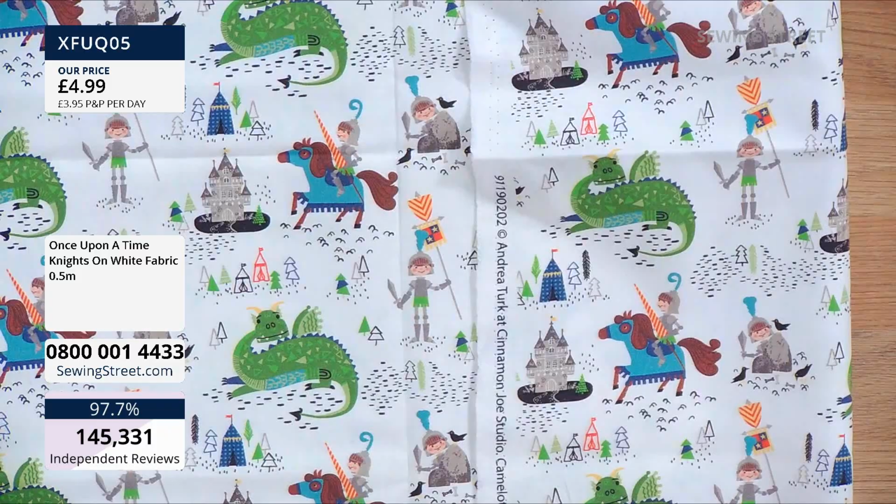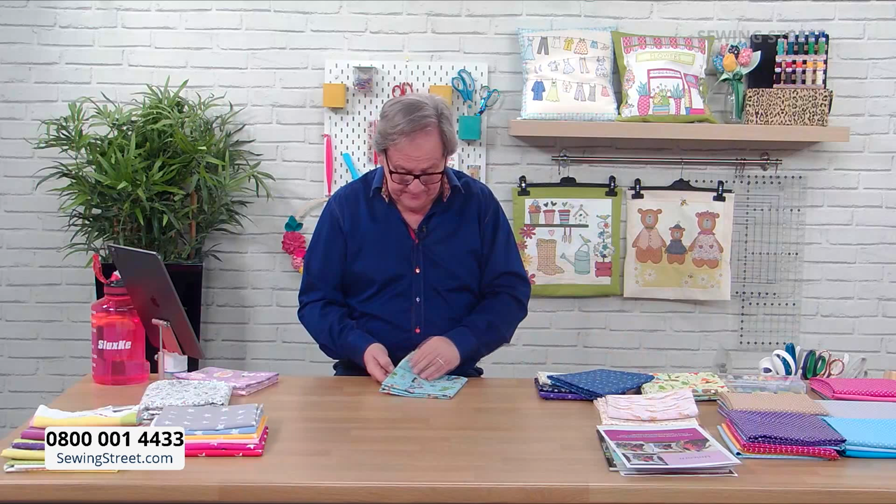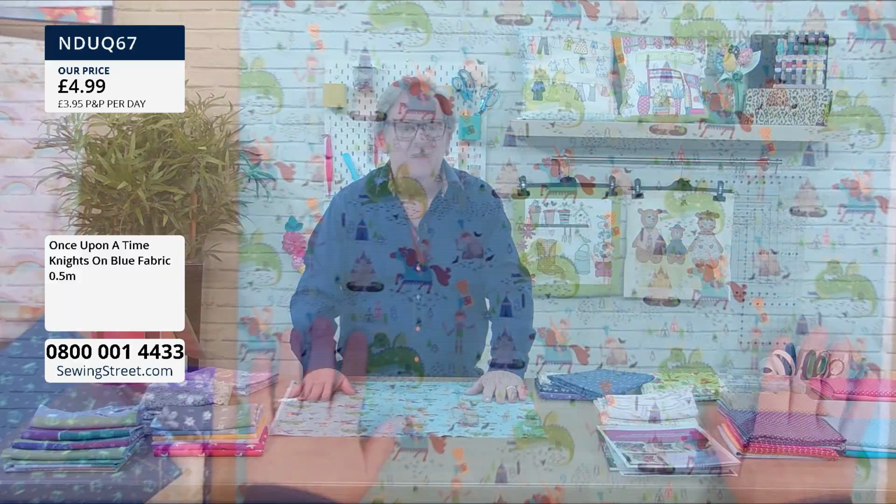Oh, there's only 5 metres left. Dragons with blue back. That'll have sold out. So dragons with blue. Oh, this is nice. Same but different. Same but blue. It's a lovely blue, isn't it?